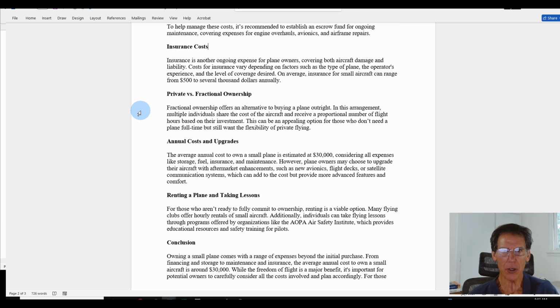Private versus fractional ownership. Fractional ownership offers an alternative to buying a plane outright. In this arrangement, multiple individuals share the cost of the aircraft and receive a proportional number of flight hours based on their investment. This can be an appealing option for those who don't need a plane full-time but still want the flexibility of private flying.